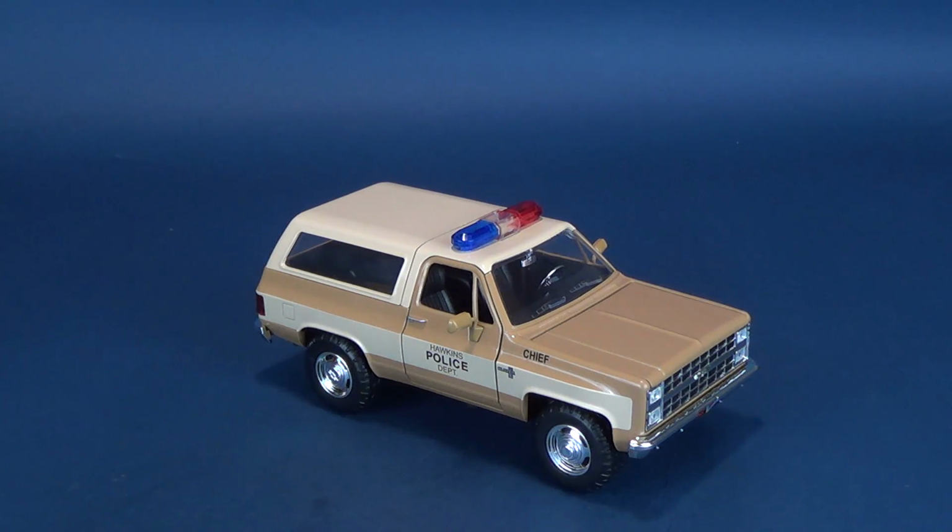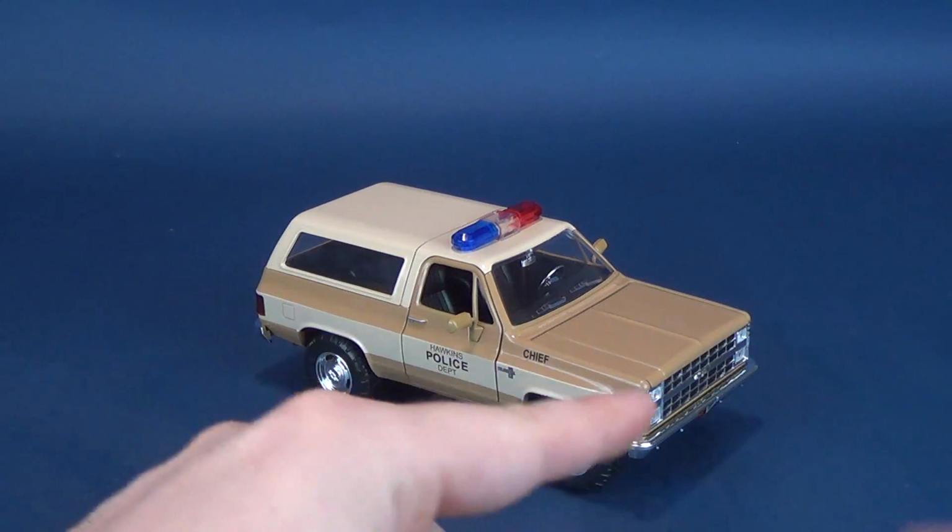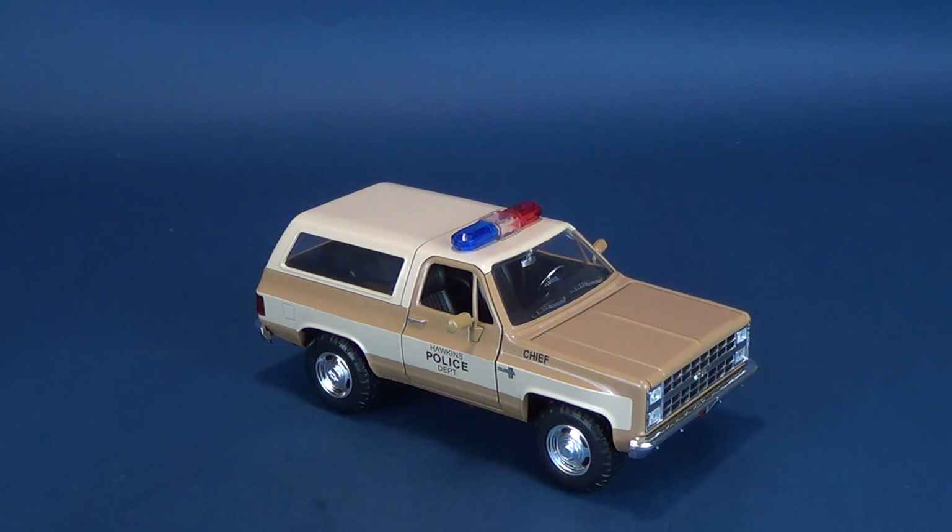Even if they just were able to incorporate placards, I think that would also be a big help. One thing I really like about displaying cars is I like to be able to identify them, looking at them. I think having little placards in the front of each vehicle would certainly go a long way for showcasing these. A big fan of Stranger Things myself.